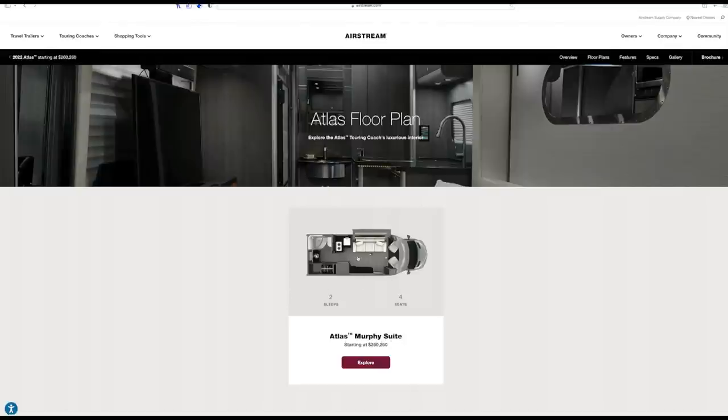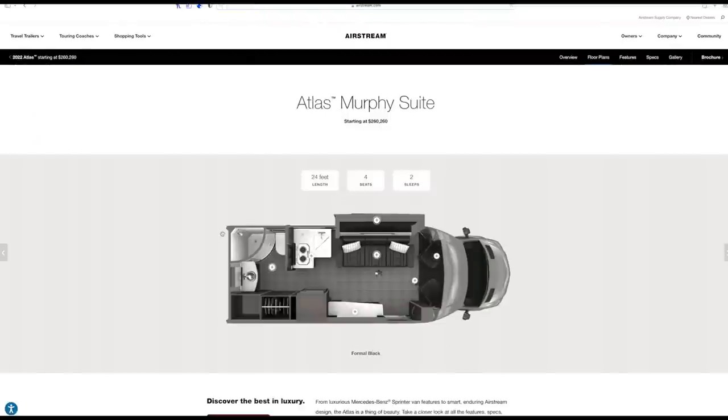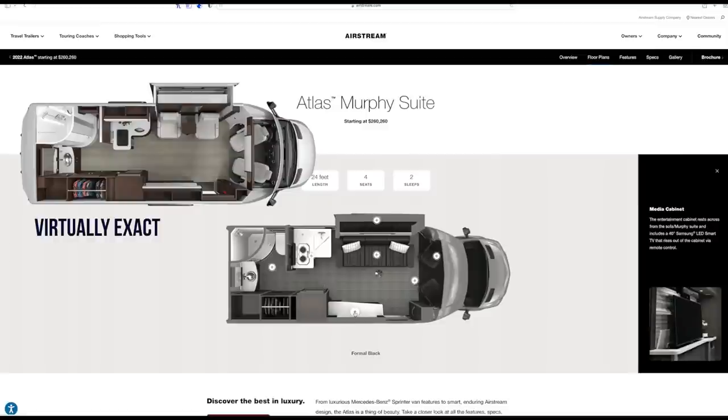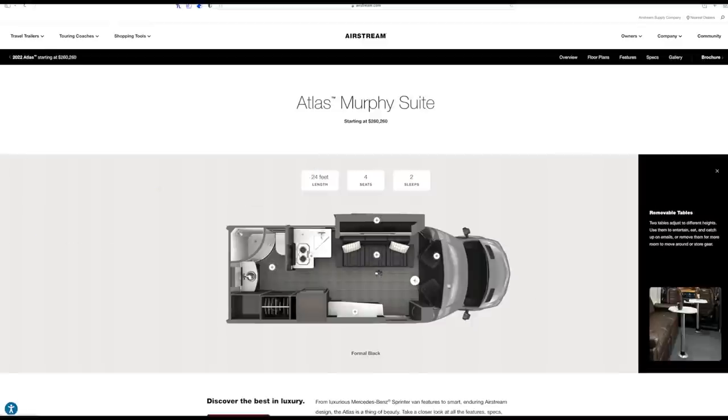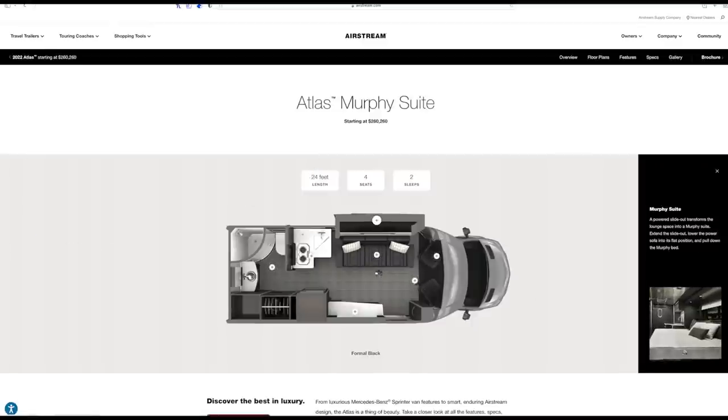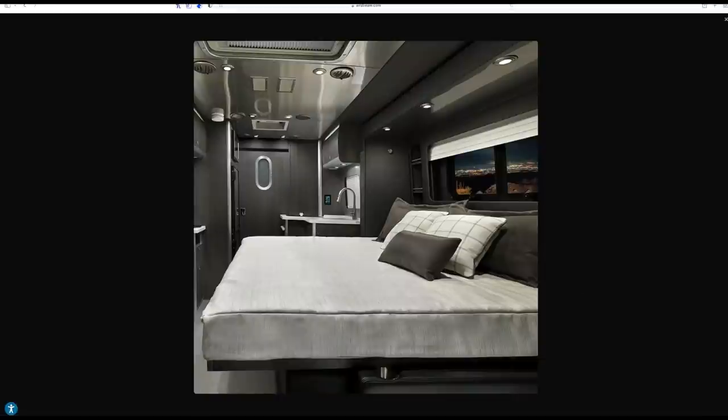And as you can see, it looks like it basically mimics exactly the leisure travel van Murphy bed option. So you can see there, TV that pops up. Of course, the seats turn around with the little tables there. Then the Murphy bed pops down like that.